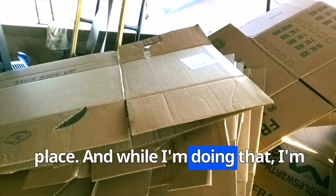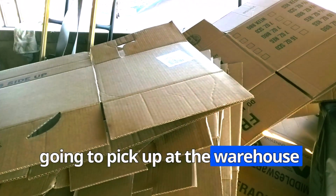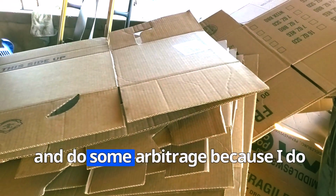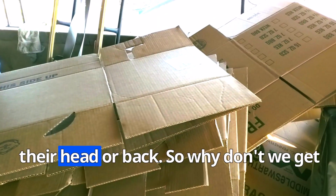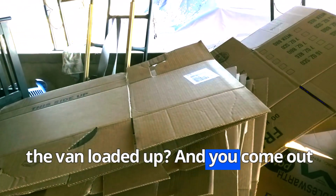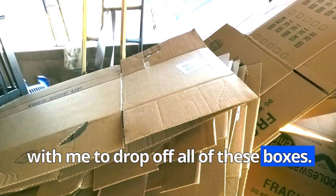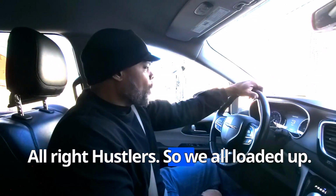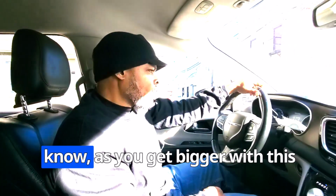And while I'm doing that, I'm going to pick up at the warehouse and do some arbitrage, because I do some arbitrage as well as wholesale, and then head on back. So why don't we get the van loaded up and you come out with me to drop off all of these boxes. Let's get it. All right, hustlers. So we all loaded up. We headed to the recycle place.